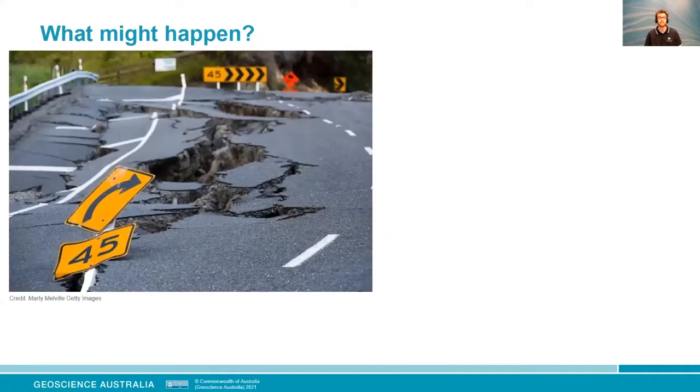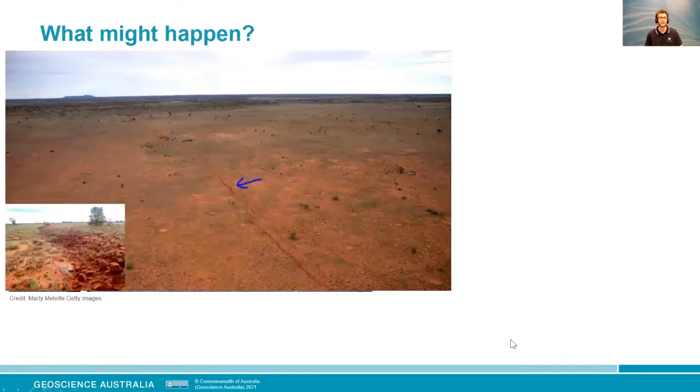If the earthquake is a little bit stronger, we start to get to the point where we might be damaging some of our infrastructure. You can see these big cracks in a road. Or as we see in this picture from the Petermann Ranges in Central Australia, we see this big line across the picture, and there's a blue arrow pointing towards it. And this is actually the exact place where an earthquake happened in 2016. And this is called a fault line to geologists.